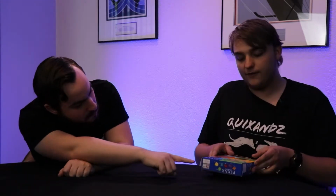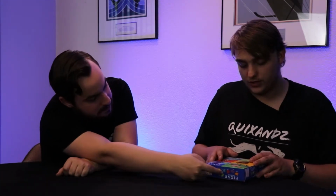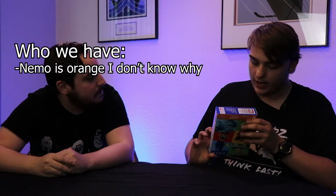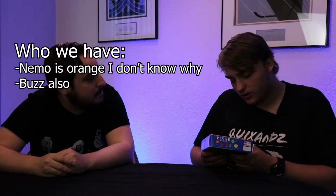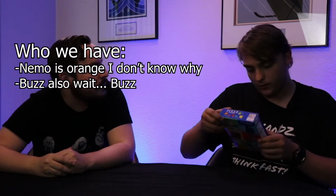So on to my next fruit snack. Hey, look, my fruit snack. Wait, is this just Pixar brand? Yeah, it's just Pixar brand. Oh, you got it at the top right here. Oh, we have Nemo is orange. I don't know why. No. We have Buzz. Also, wait, Buzz. But where's Nemo? Nemo!